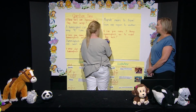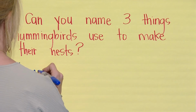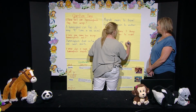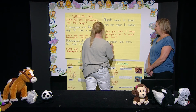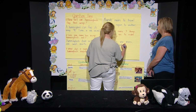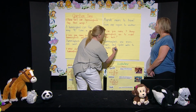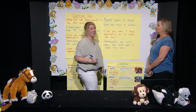Okay, so we start with a capital letter. Very good. Hummingbirds use moss, leaves, and spider webs to make their nests. To make their nests. And I won't forget my punctuation this time since you guys reminded me.